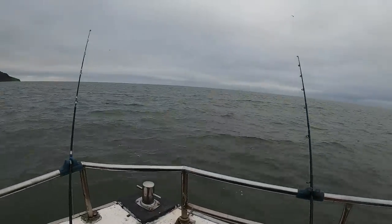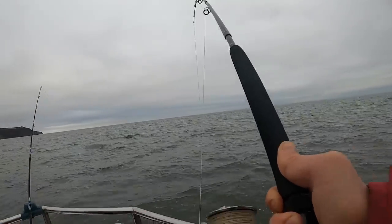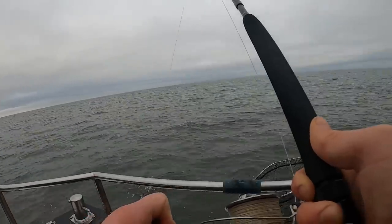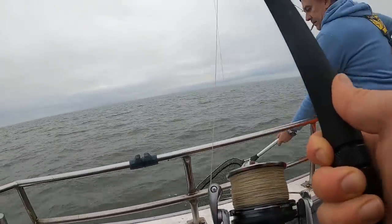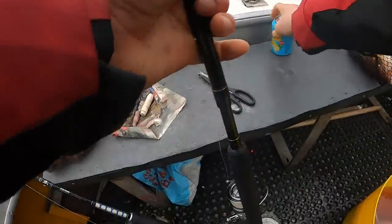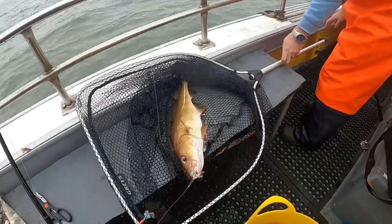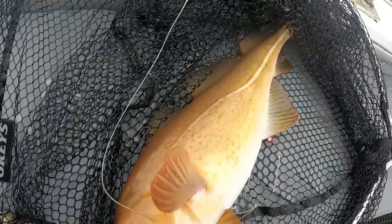Right, let's get some more. Fish on, guys. Feels better. Could be a cod, this. Oh, nice. Nice kelpie cod. Kelpie cod. Get in. On the Hawkeye again. Look at the colour on that. Beautiful.